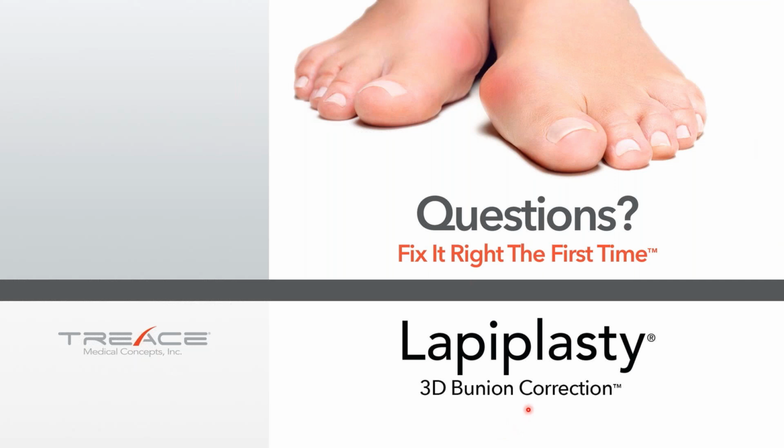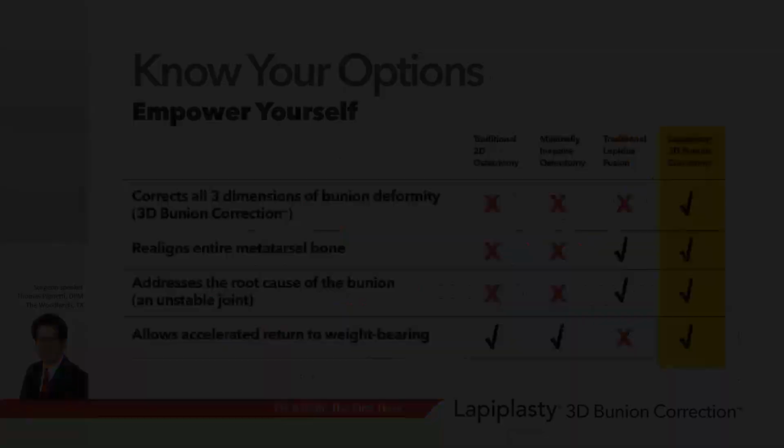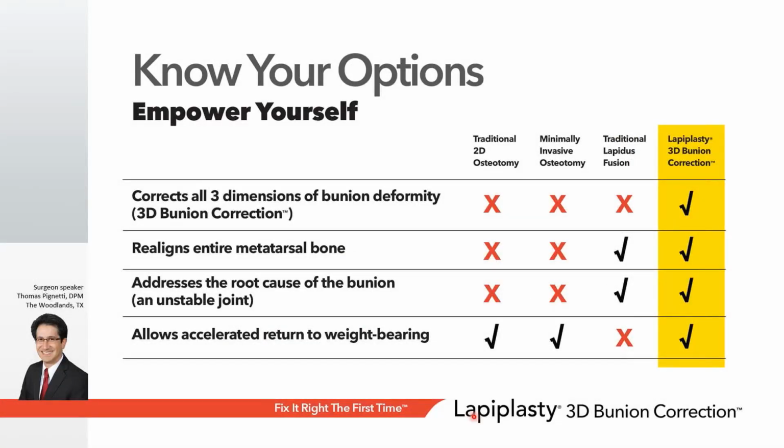I'm actually going to field one of the first questions myself, Dr. Pignetti, if you don't mind, before I throw it over to you. This question has come in several times: is the Lapiplasty procedure covered by insurance and/or Medicare? And the answer is yes. When the procedure is deemed medically necessary, insurance and Medicare typically cover bunionectomy and joint fusion procedures that utilize the Lapiplasty system. So if your doctor determines that the Lapiplasty procedure is right for you, he or she will reach out to your insurer to determine your specific level of coverage.